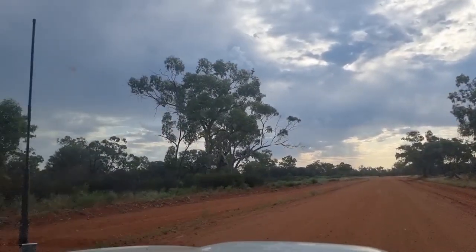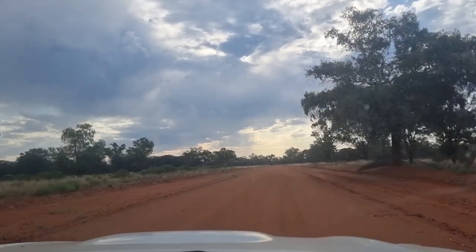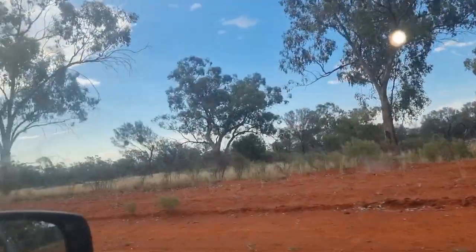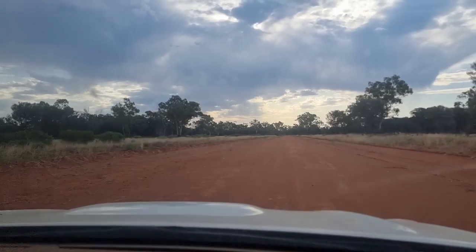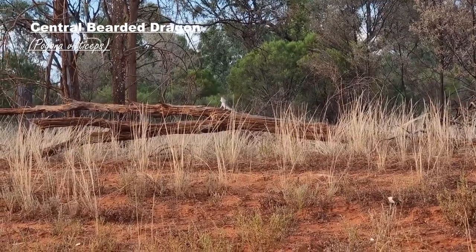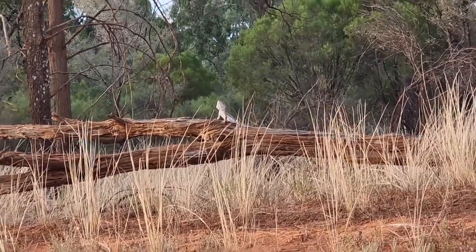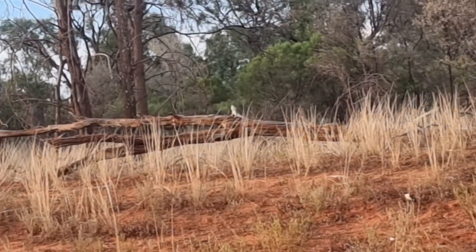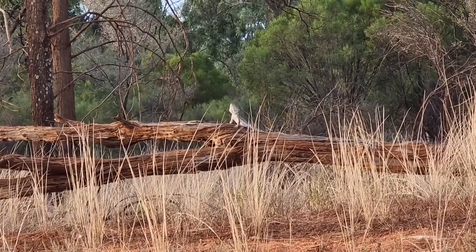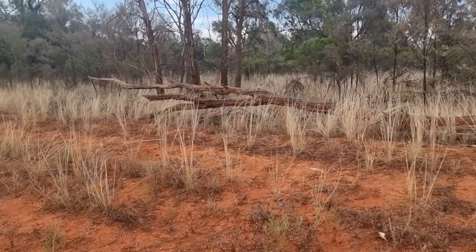We are out trying to chase this storm. It's cooling the temperatures down a bit. We just spent some time at the local bowling club for a bit. It's just too bloody hot. I was just going for a drive along this dirt road, looking at the high points, and hopefully we can find a couple of things. This is probably like the sixth beardy we've seen. But he's looking pretty proud upon his log, getting the last bit of sun that's gonna come out. Yeah. Do you mind if I walk up to him?